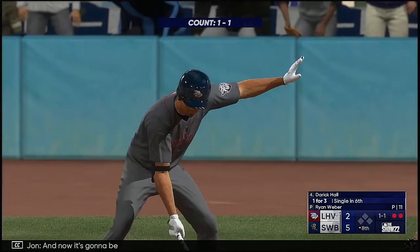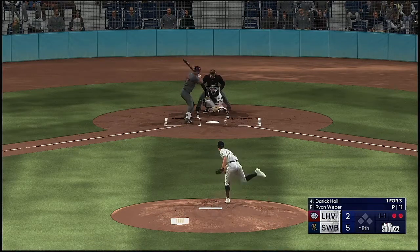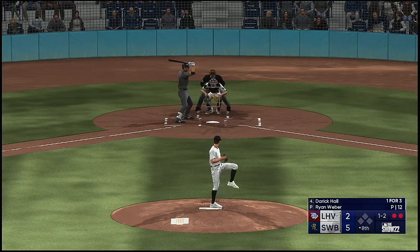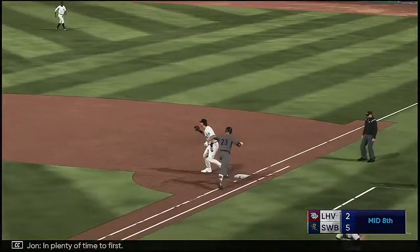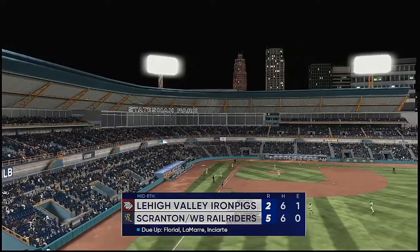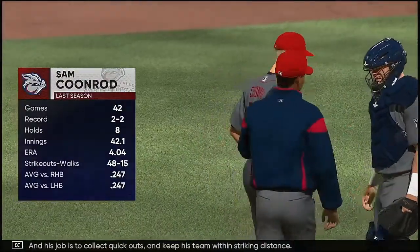And now it's going to be Derek Hall. To the right side. Peraza over to pick it up in plenty of time to first, and that will end the inning. Sam Coonrod comes on now, and his job is to collect quick outs and keep his team within striking distance.